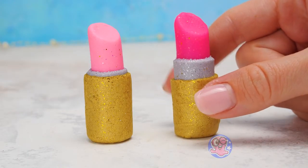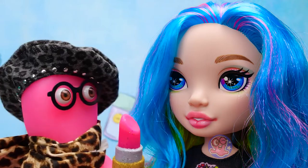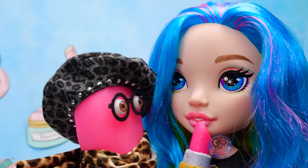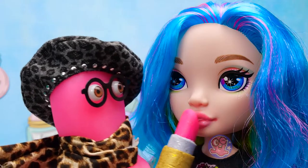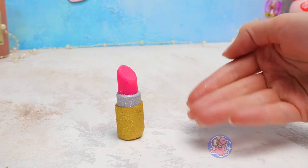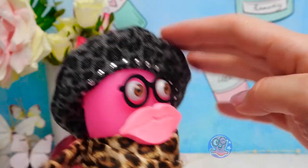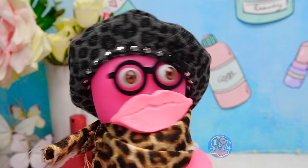We did great! And these are my favorite shades of pink. I think this shade would look especially good on you, Jane. Wait a minute, where did the second lipstick go? Sorry, I got a little carried away and smeared it all over myself. It's okay, this color suits you very well, Sammy.